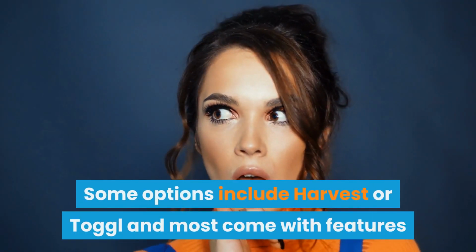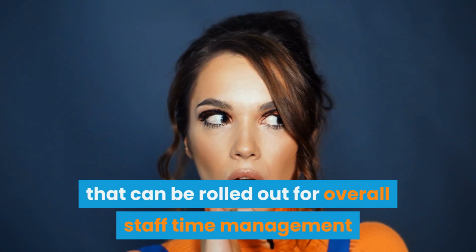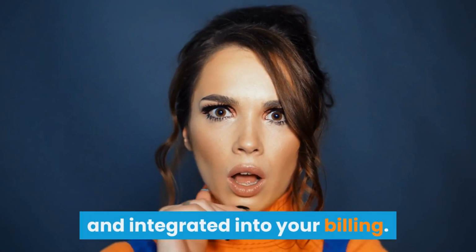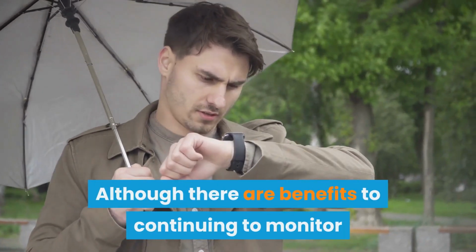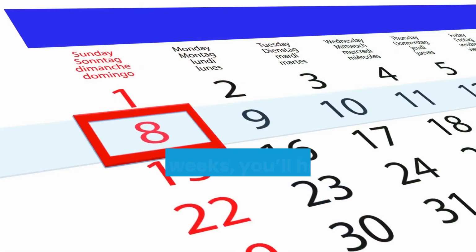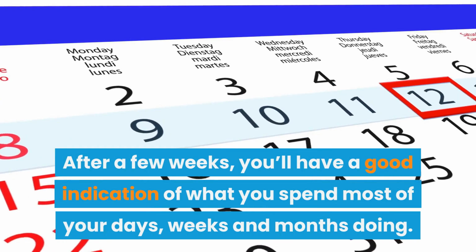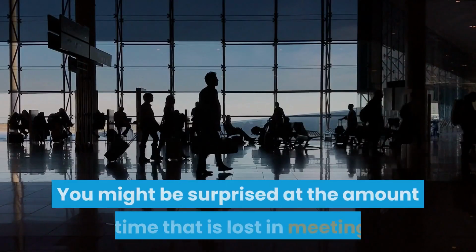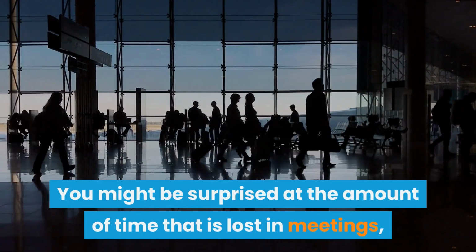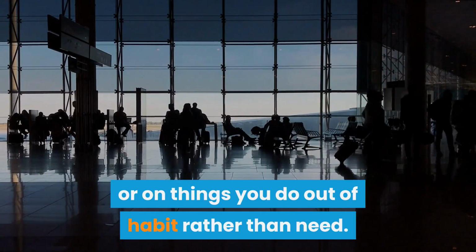Some options include Harvest or Toggl, and most come with features that can be rolled out for overall staff time management and integrated into your billing. Although there are benefits to continuing to monitor and track how you use your time, you don't have to. After a few weeks, you'll have a good indication of what you spend most of your days, weeks and months doing. You might be surprised at the amount of time that is lost in meetings, doing things you could delegate, or on things you do out of habit rather than need.